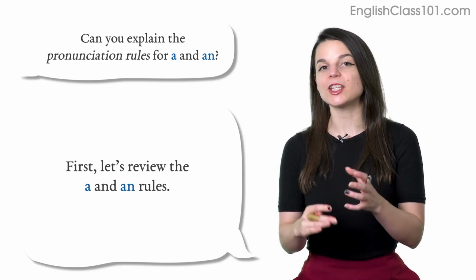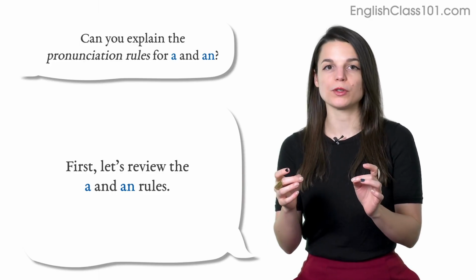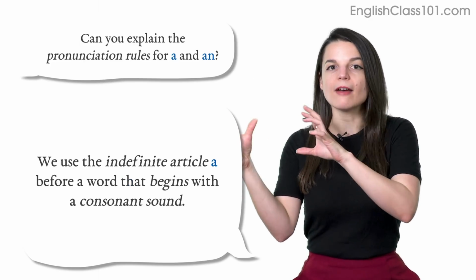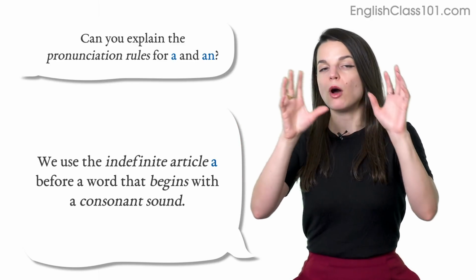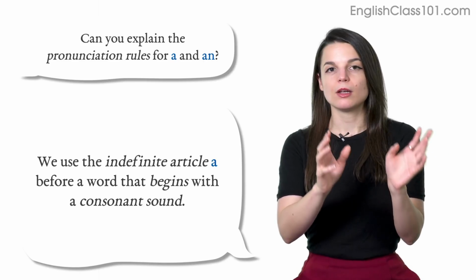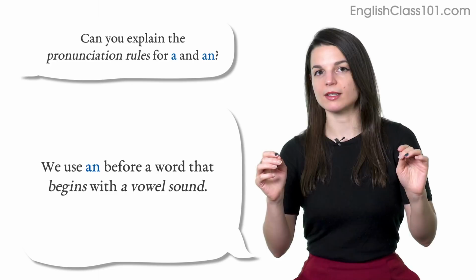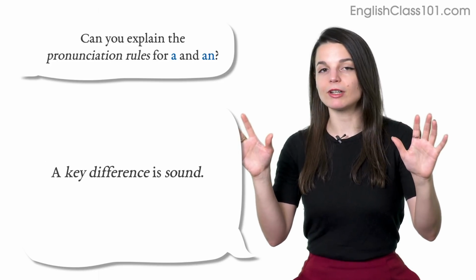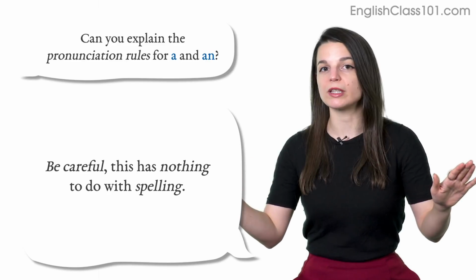Okay, first let's review the "a" and "an" rules. We use the indefinite article "a" before a word that begins with a consonant sound. We use "an" before a word that begins with a vowel sound. So a key difference here is sound. Be careful, this has nothing to do with spelling.